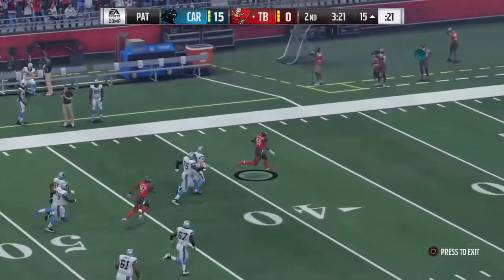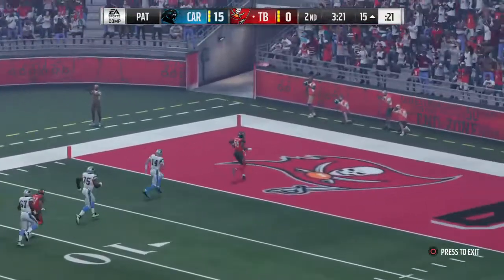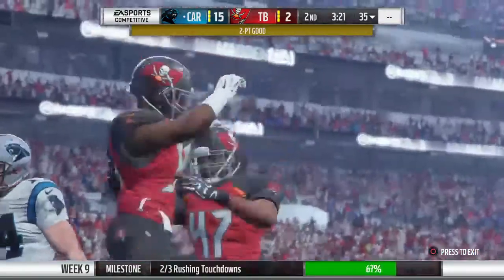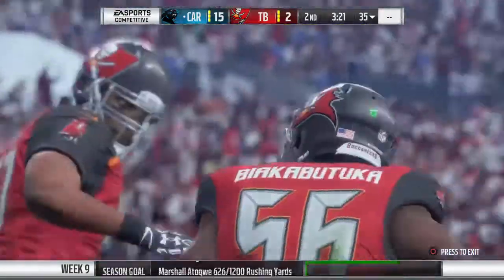Defenders giving chase, but I don't think they're going to get there. Past the 20. And this defies logic. That winds up 2 points for the other team. Utterly unbelievable.